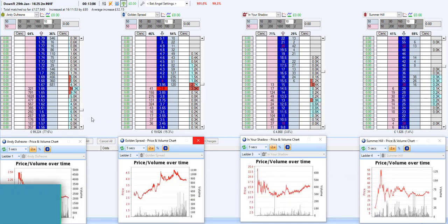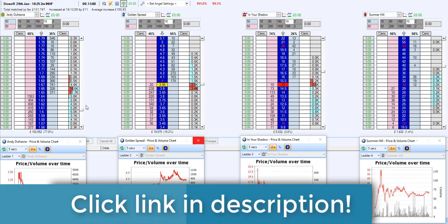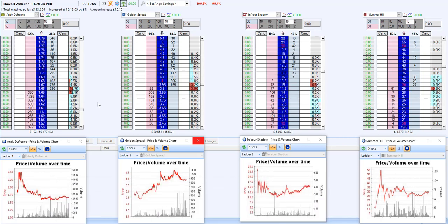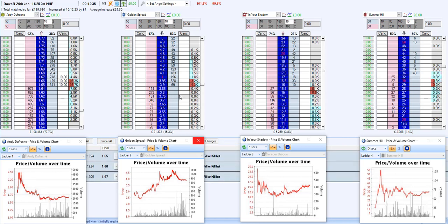I know 30 minutes to go already, and that's a lot of time. I can't really tell what's going to happen here, but I reckon the chances are it will probably settle down back on the 1.6 before the off. It'll probably just go up and down a little bit. So I'm quite happy to scalp here.